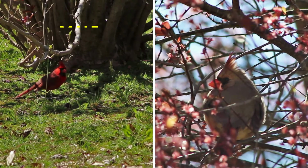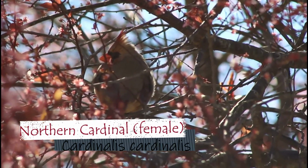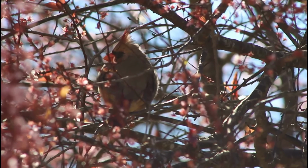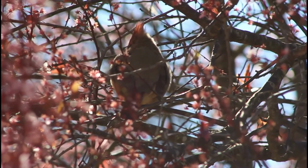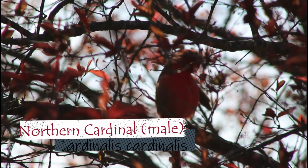As adult cardinals, the males are bright red with a reddish-orange colored beak and a black face with a distinctive red crest on its head. The females are grayish-brown, sometimes with a reddish tint, with some red on the wings, tail, and crest. It also has a reddish-orange beak and may or may not have the dark face like the male.